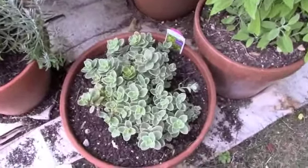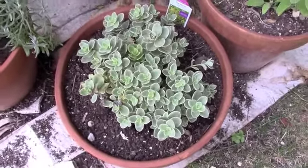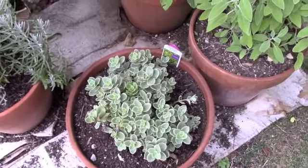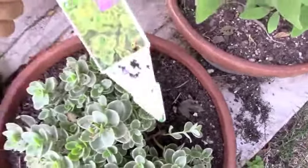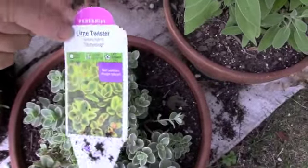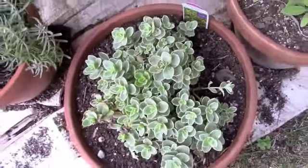This is a new plant. It's called Lime Twister. It's a sedum hybrid stonecrop, and it's a low-growing sedum. So it's actually supposed to be a bit yellow. I'm trying not to lose this ageratum seed in my hand, but this is what the label looks like. It only gets to be about 6 to 8 inches. So it's kind of a low mounding plant, but it's really beautiful.